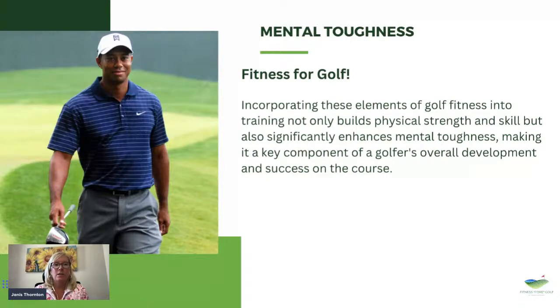I will say this, Tiger also worked a lot on being mentally tough, working with sports psychologists and things like that. So make sure that you coordinate the fitness with the mental toughness side, because I guarantee you, when Tiger was on fire, no one felt that they could beat him ever. And that's where you want your clients to be: when they are doing the fitness, all of a sudden they're going to be so confident in their golf game as well.